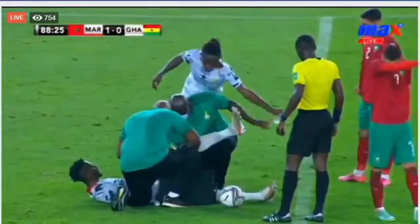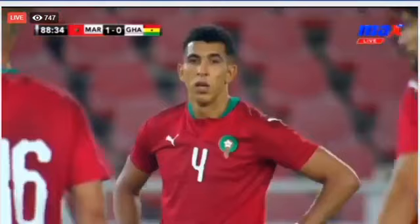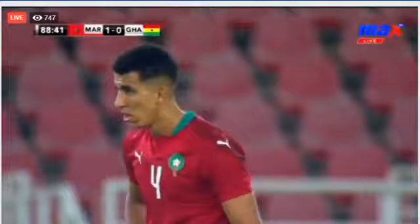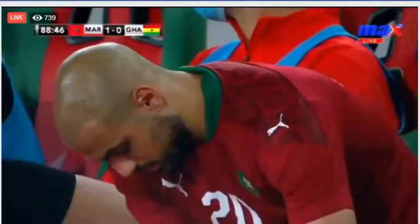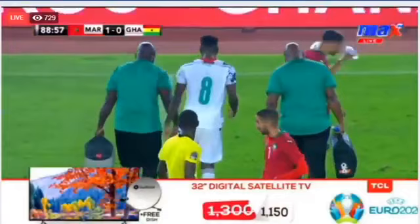And when the test came for Bono, he passed it with flying colors, having flown to his side to parry the ball from Mohamed Kudus. So Salim Amalla, Munir El Haddadi all had their turn. They gave a good account of themselves. Jawad El Yamik, the goal scorer. Another one who had a very good game. Sofiane Amrabat. Emmanuel Lomete is limping off.